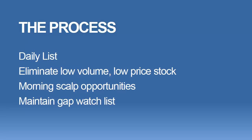Okay, let's move on from there. This is also in the manual. The process I go through is a daily list. I compile a daily list and I show you where to get these names from. There's multiple sources, but you have to know what you're looking for. We eliminate certain particular types of equities. We don't want low volume stuff. We don't want low price stuff. The reason is because these things get batted around the market very easily.